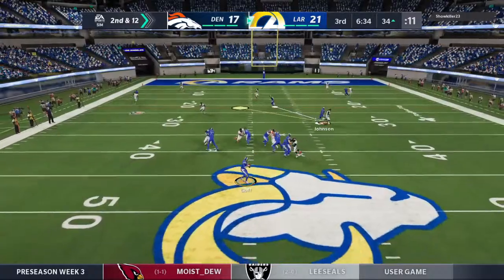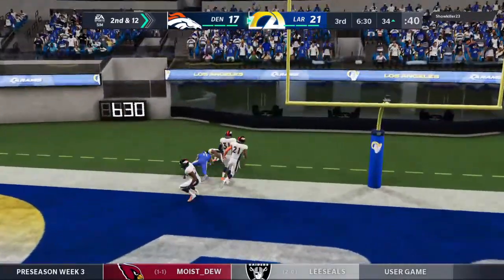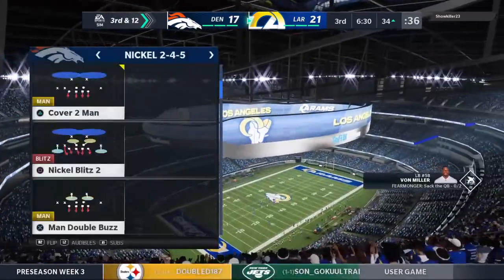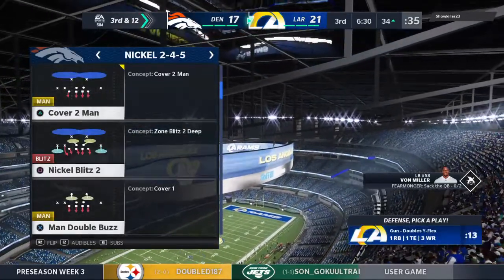From the gun, here's Goff. He's going to let this go. Back of the end zone. Could he get his feet down? No, it's incomplete.